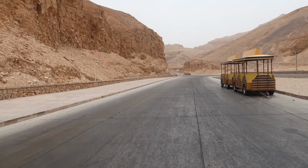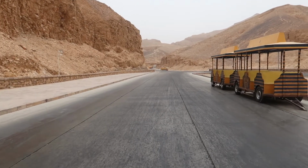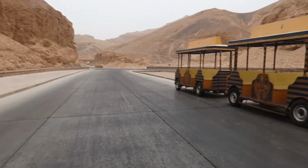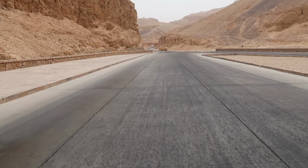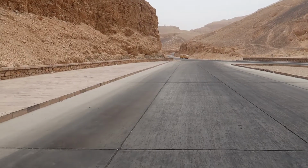So this is it, the entrance to the Valley of the Kings. There's a little bit of walking to do here before making it to the actual valley. Again, they have these little trains, whatever they may be, but nonetheless, we're gonna walk. It's like half a kilometer or so, so not that bad.